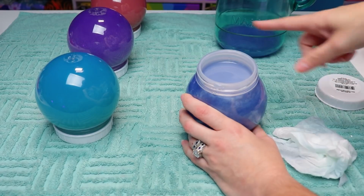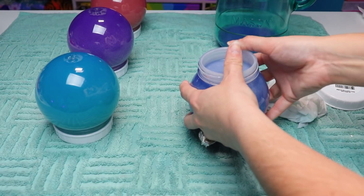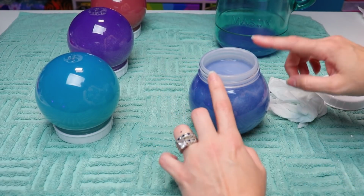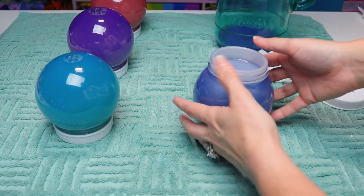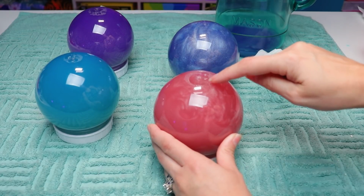Ooh, I love it. If you're choosing to use one of these snow globes, then my suggestion to avoid getting a giant bubble in the top when it's flipped over is once it's filled up and you've added the waterproof seal, just push along the top rim and wipe away any excess that comes out. That way you don't get a big bubble on top. But if you push down on the center, you will.